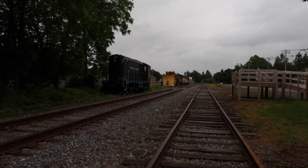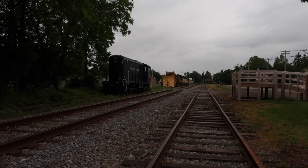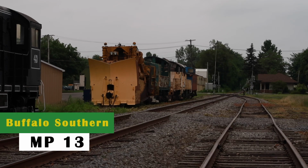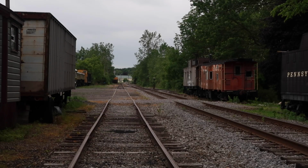Now, before we went to Northeast, we made a stop at Scott Street here in Hamburg, New York. For those of you who aren't from Buffalo, this stretch of track is home to part of the collection owned by the Buffalo and Western New York Railroad Historical Society. Here you'll find equipment such as locomotives, cabooses, plows, and many other pieces of rolling stock from years past. We're looking at milepost 13 of the Buffalo Southern Shortline Railroad, a section of road formerly used by the Erie back in the days of steam.